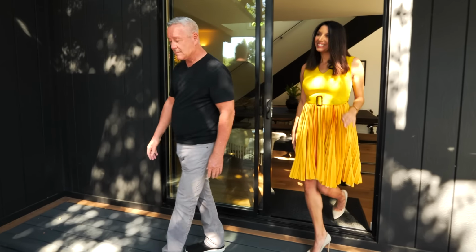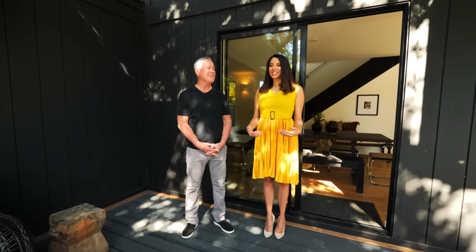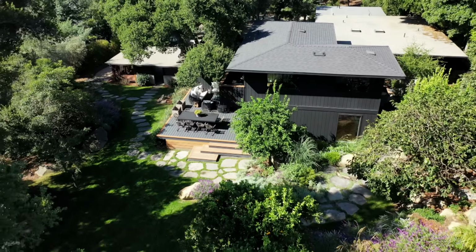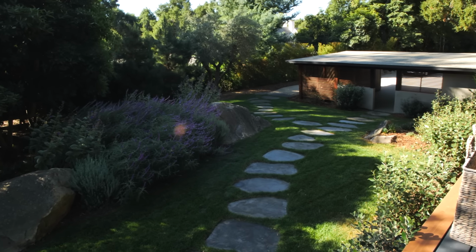Soak it in. Wow. This is the California lifestyle right here, huh? Okay, this is perfect too. So we walk onto this deck, nice sitting area, nice dining area, elevated from the grassy lawn. I could sit here having coffee. Isn't this peaceful? It's so quiet. I can imagine the kids out there playing. I can imagine just sitting and relaxing. So we're loving it so far.